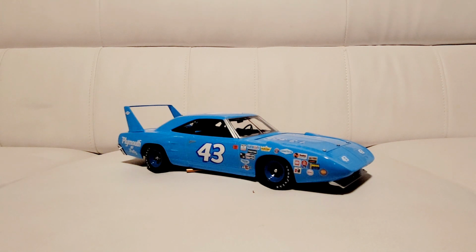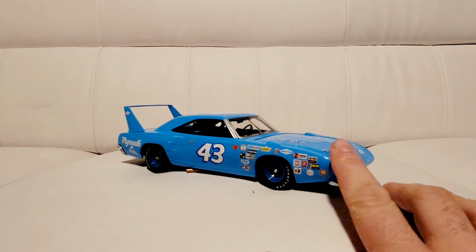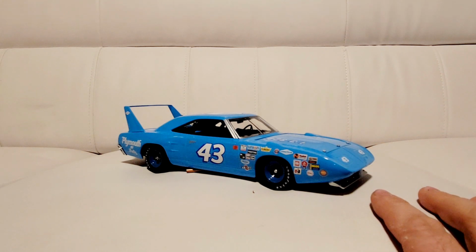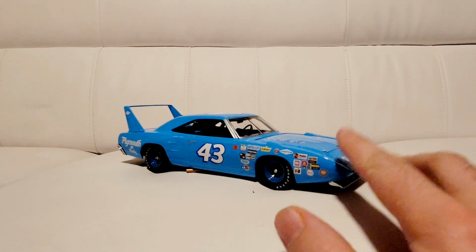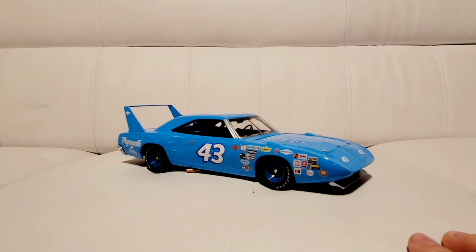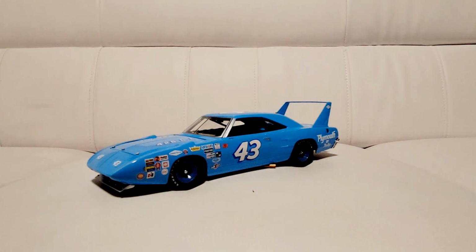But I don't have a lot to disparage on this diecast. This is an absolutely stunning representation of what Richard's car looked like at the Daytona 500. Accurate parts, blue wheels, really nice shade of Petty blue. There's a lot of different shades of that. I don't know if this one does it justice, but it's dang close to what the real thing would have been.